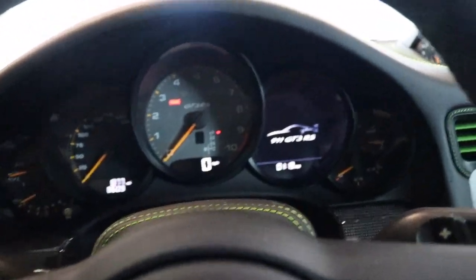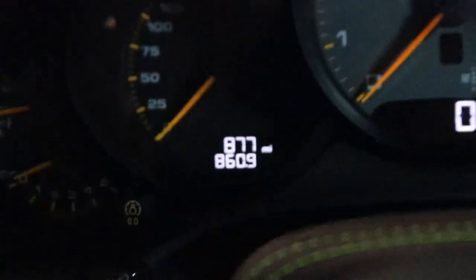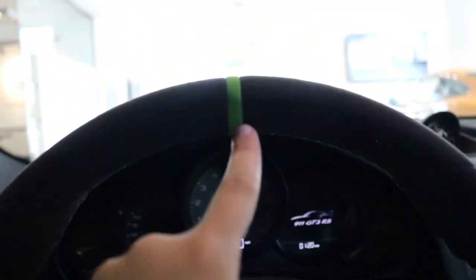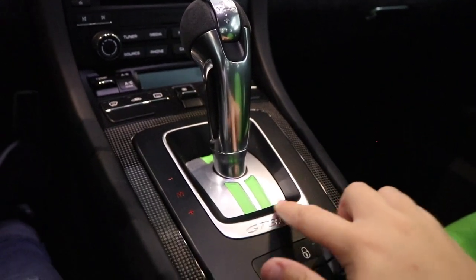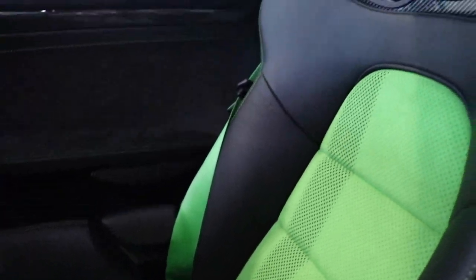So right now I'm sitting inside the lizard green 911 GT3 RS, and it is pre-owned, but this thing is in immaculate condition. The steering wheel is completely Alcantara with the green stitching and a lizard green 12 o'clock center marker, and that's also Alcantara. You've got green in the center here near the gear lever, and a lizard green Alcantara on the seats.